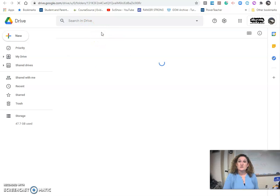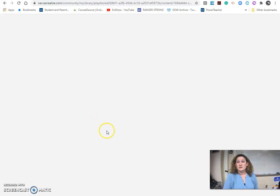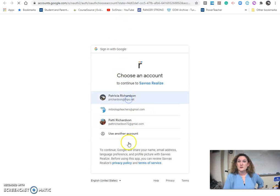The other thing, just to kind of show you here on the Google Classroom, this will show up for you at midnight. This is the e-text on the speciation. When you click that, it'll take you right here. So you might have to click your email to get into the textbook, just to give it permission. But it'll take you right to the section that you need to read. And then you've got the template.